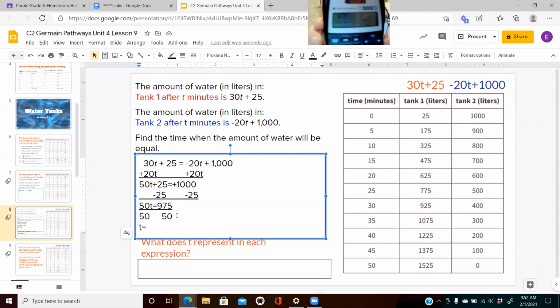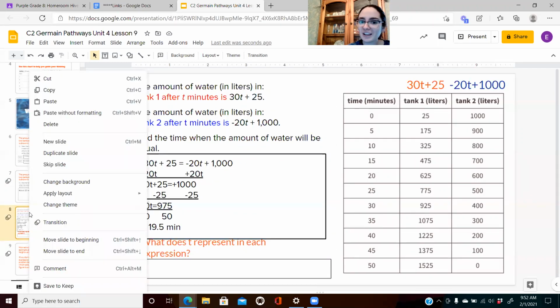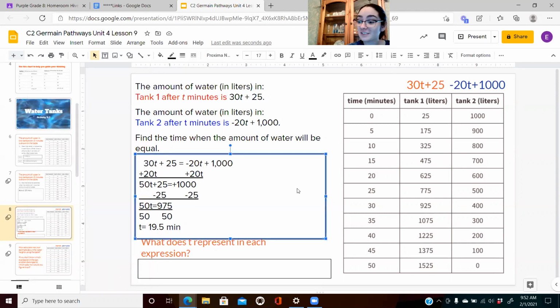What do I get? It's kind of hard to see on here. 19.5. It's going to take us 19.5 minutes to get them to be exactly the same amount of water. And if we look back at that estimate, how was our estimate as compared to that actual answer? Was it close? Yes, Sam Lamar. We were really, really close.